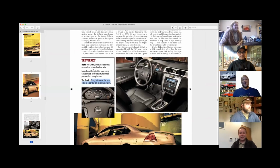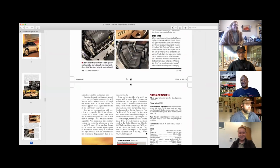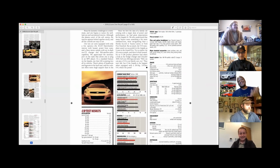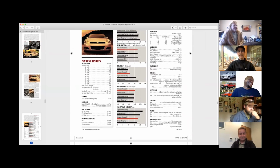Now you're being the pedantic car one. Flat front seats, too much power, not enough control. Oh my God, I love it. See, again, I've got to take a philosophy test every time I present a car, but this is just not a fun car to drive. Not a bad car. No, this is a bad car. This is not a car anybody wants.